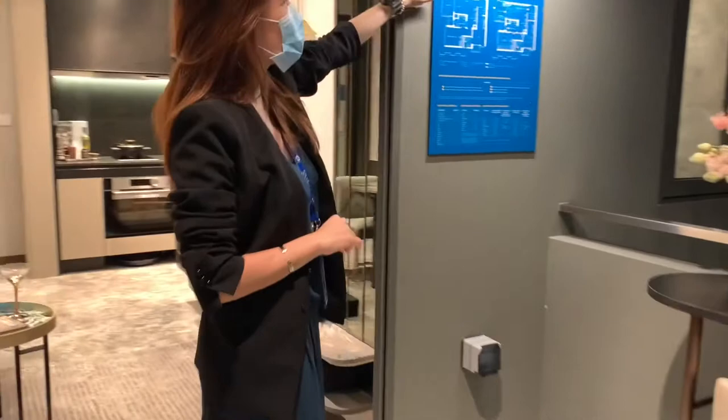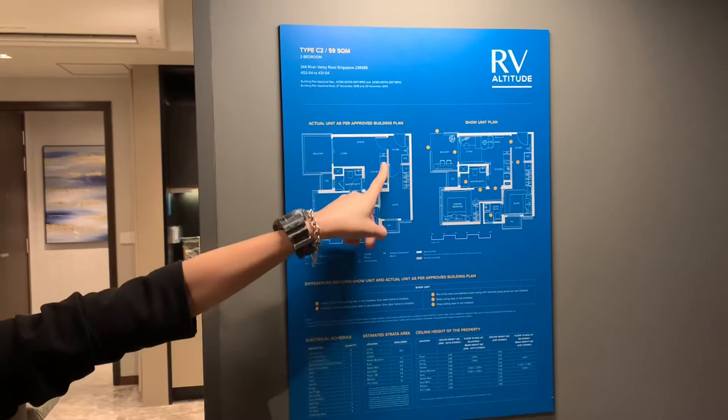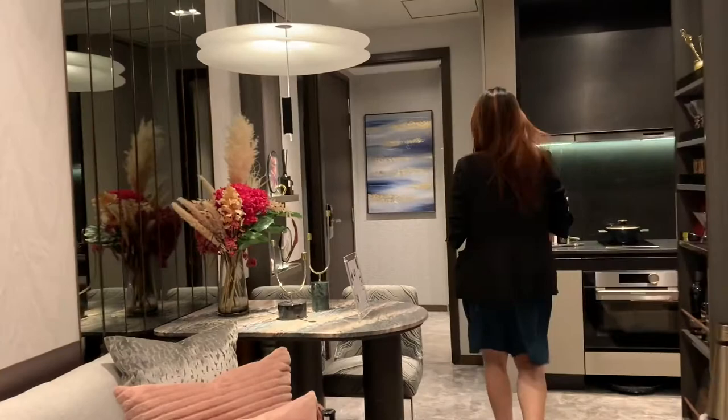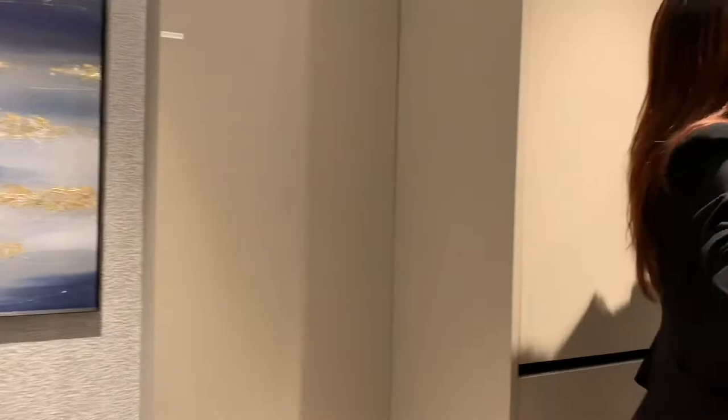So this time around, RBA has set up the biggest show flat type, which is 59 square meters, 635 square feet. Alright, this is originally a dual key. Therefore, the kitchen is in the middle. Okay. So we're going to show you from the main door. So this is actually the main door, right? Now once I come in... There's no private lift, yeah? No. Okay. And then there's another door here.